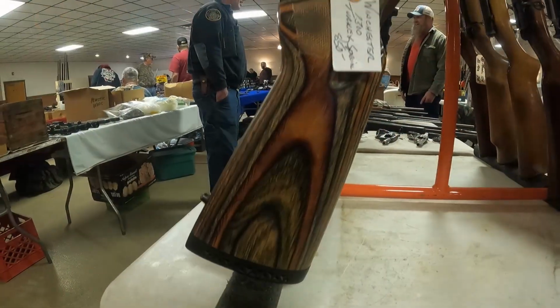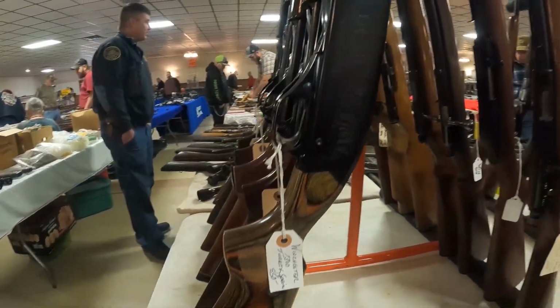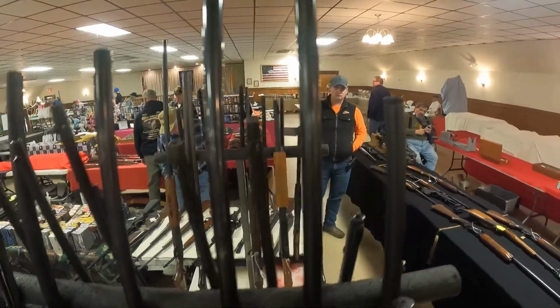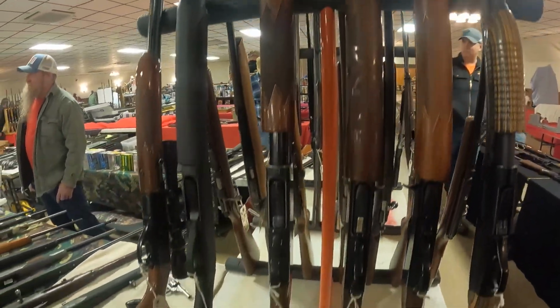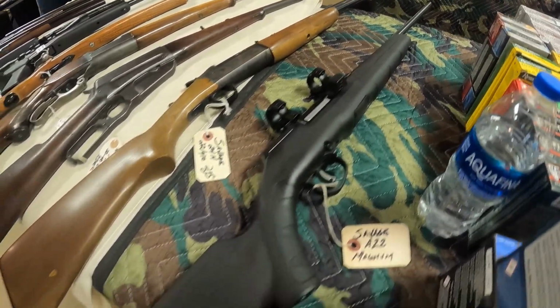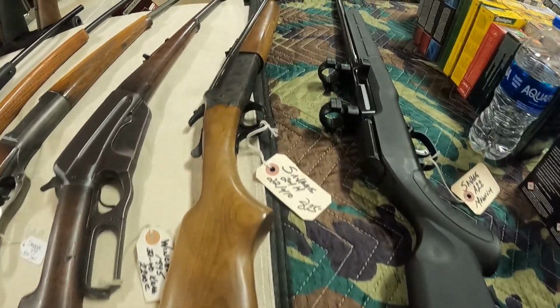Smith & Wesson M&P, 625. This Winchester 1300, 850 for this thing. Very pretty gun right here. Look at that. Very nice rack of shotguns right there. We got a Savage A22 Magnum. I don't see any price tags on these.